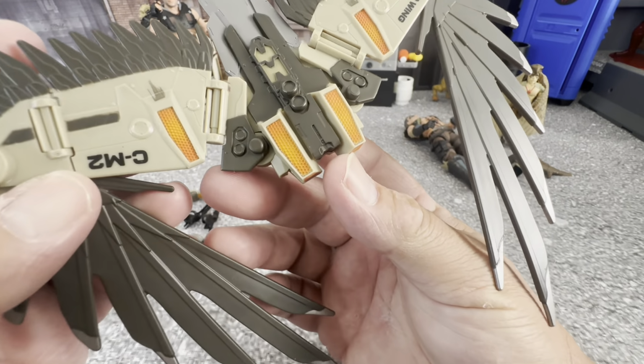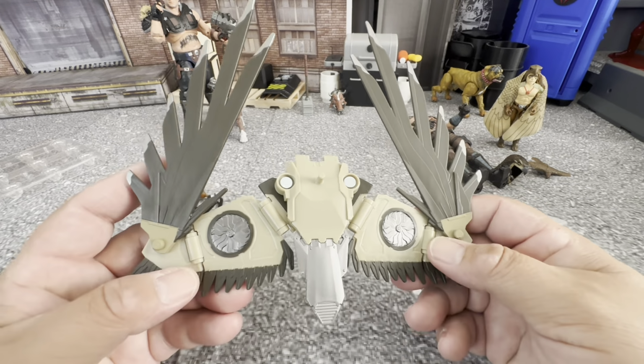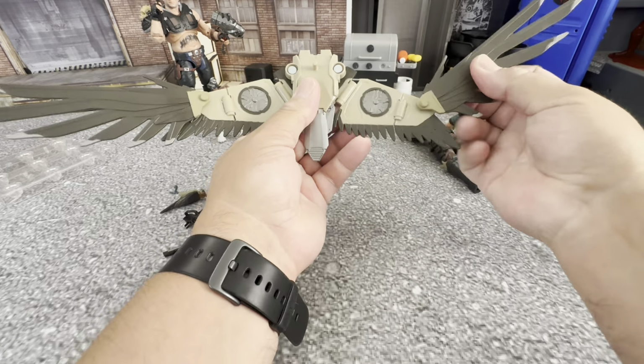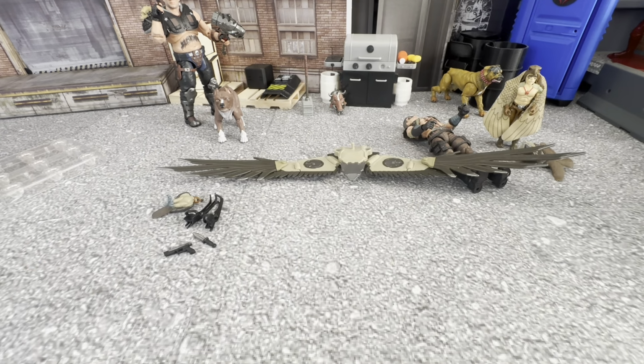I guess there's not big exhaust here. I'm sure someone's going to complain and say it's not realistic. Again, it's a toy. All right. This does fold out to be fairly large. I'm going to set that right there.